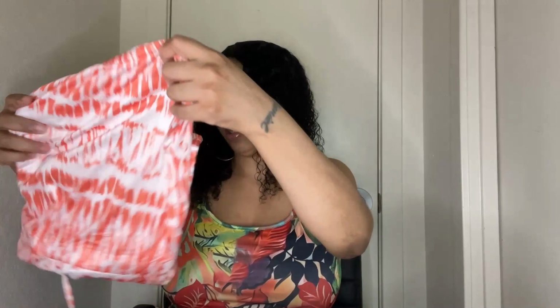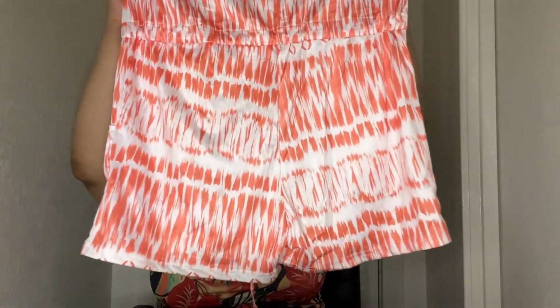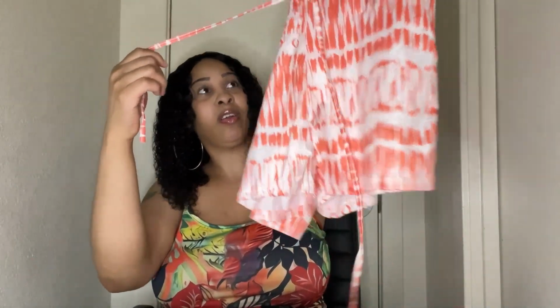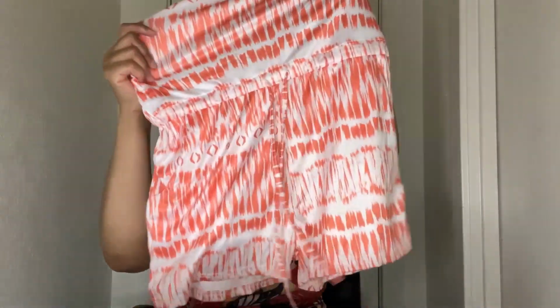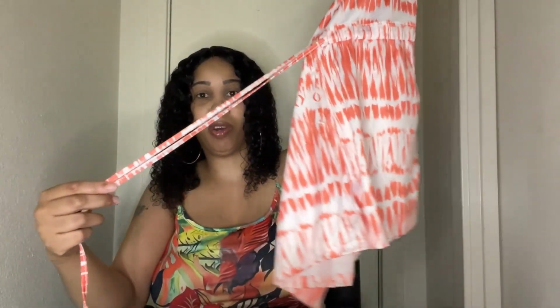Okay, so this is called Women Romper Backless Pocket Striped Strapless Casual Street Daily Regular Fit Sleeveless. Okay, so this is the romper, y'all. A short romper. This is really cute. And it has a drawstring right here where you can accentuate your waist. It's not a fake drawstring. It's a real one, y'all.